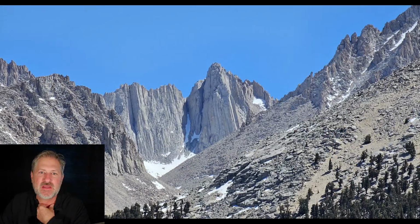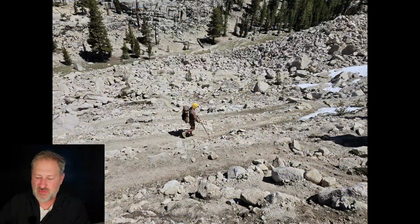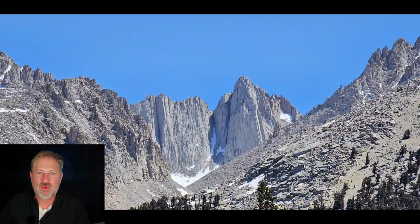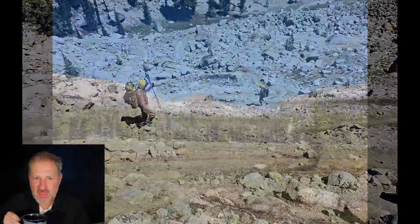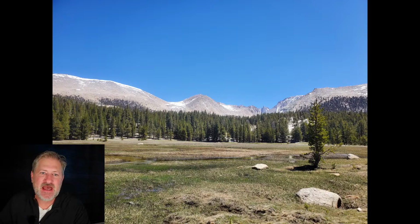That's Whitney. We're descending down into Crabtree Meadows here. Crabtree Meadows is the kind of launching point for the people that are going to do the side quest up Whitney. These are some switchbacks. This is Teo walking down some switchbacks, and more Whitney. So this is that Crabtree Meadow.